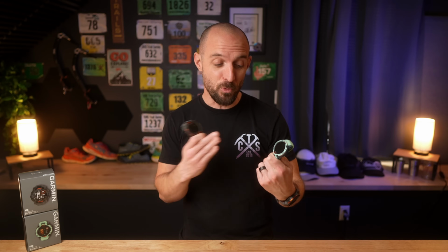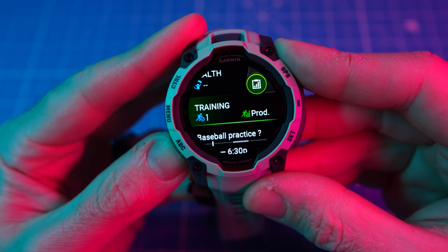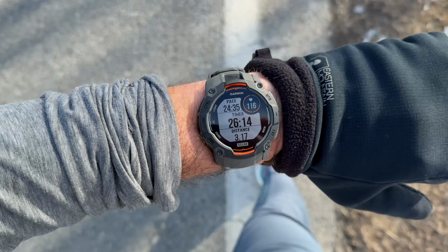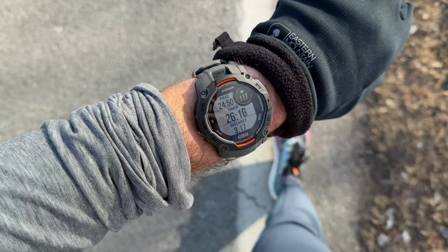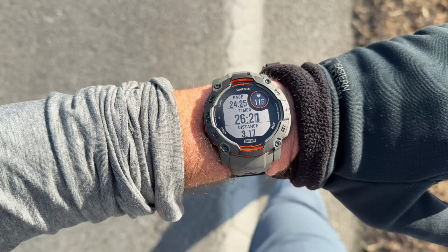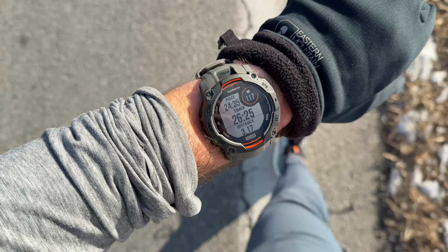And this conclusion is honestly kind of foreign to me because I'm someone who really appreciates an AMOLED display. But after trying and testing out the new Solar Instinct 3, specifically the 50mm version here, I've really enjoyed my time with it and the display is so good. It's kind of hard to go back to the AMOLED display. Even though it's black and white, it's just super functional and I've really enjoyed it. So yeah, that's my hot take and my opinion.